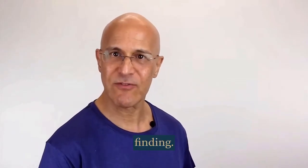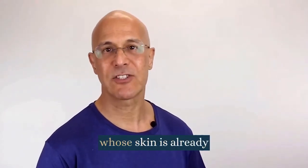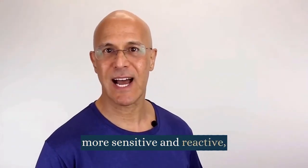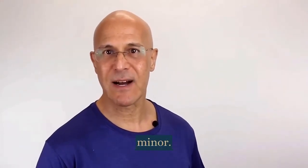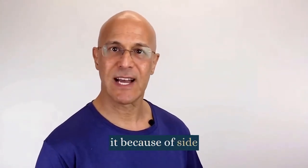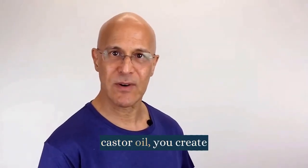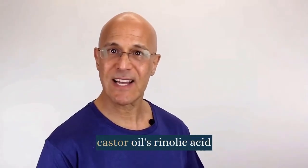But here's the critical finding. The bucrolol group reported significantly less facial stinging, scaling, and photosensitivity. For a woman in her 70s or 80s whose skin is already more sensitive and reactive, that difference is not minor. It is the difference between being able to use the treatment consistently and having to abandon it because of side effects.